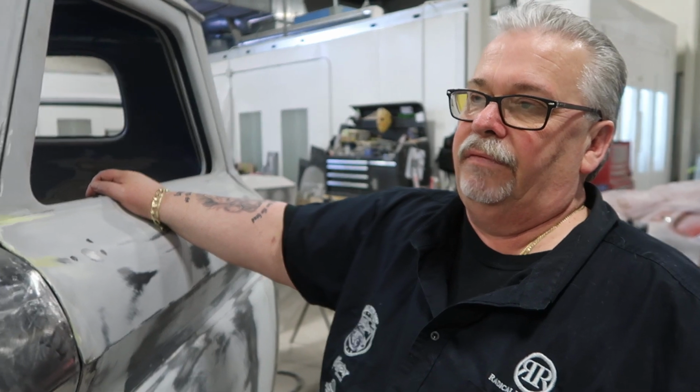But this is going to be real sharp. We went through multiple different colors of blue, and Phil and his wife picked out a really nice color, and I can hardly wait to do this. Thing's going to look sharp, especially with those rims. Another one. Stay tuned.